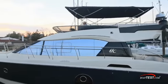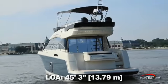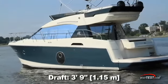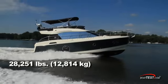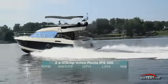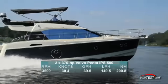Now let's get underway and see how she performs. The Monte Carlo MC4 has a length overall of 45 feet 3 inches, a beam of 13 feet 4 inches, and with her IPS pods draws 3 feet 9 inches. With 40% fuel and 2 people on board, we had an estimated test weight of 28,251 pounds. With the twin IPS 500s running at 3,500 RPM, we reached our top speed of 30.4 knots with a 39.5 gallon per hour fuel burn.